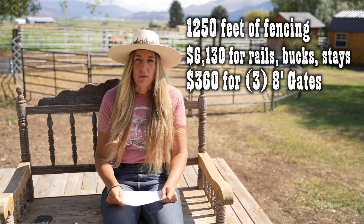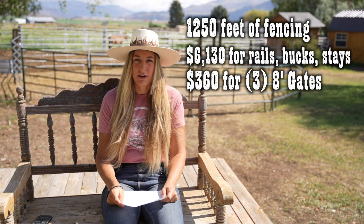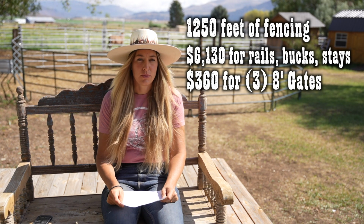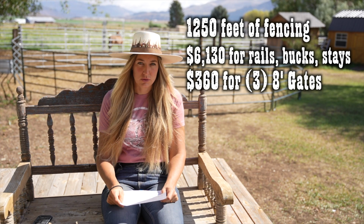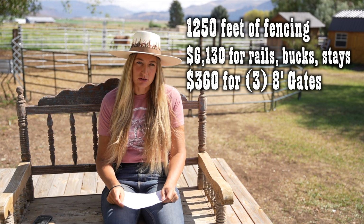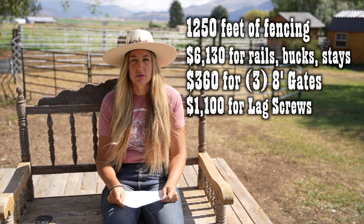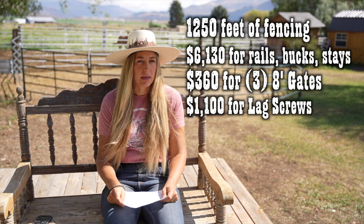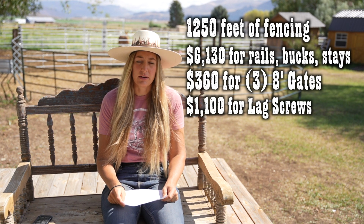And then the hardware, we used those golden leg screws like we showed you, which are not cheap. We ended up needing quite a few of those, 350 7-inch screws, 350 8-inch screws, and we ended up getting right around 270 of the 6-inch leg screws as well. So in total, that was $1,100 just for the hardware. We bought that from a company called Jake's Supply out of Kalispell, Montana, and it had free shipping, so that was really nice.